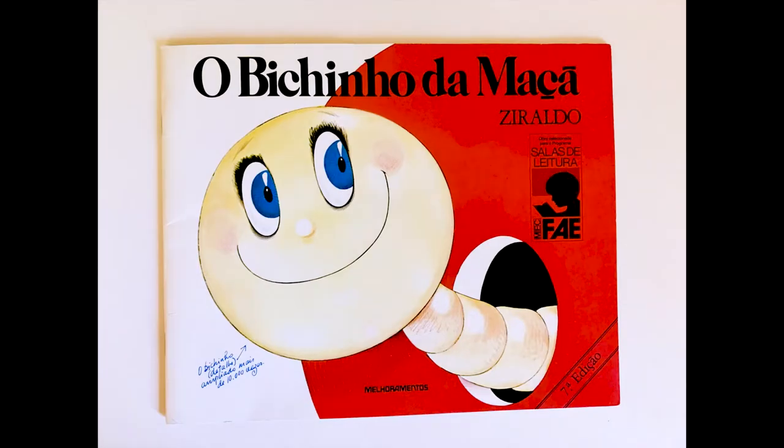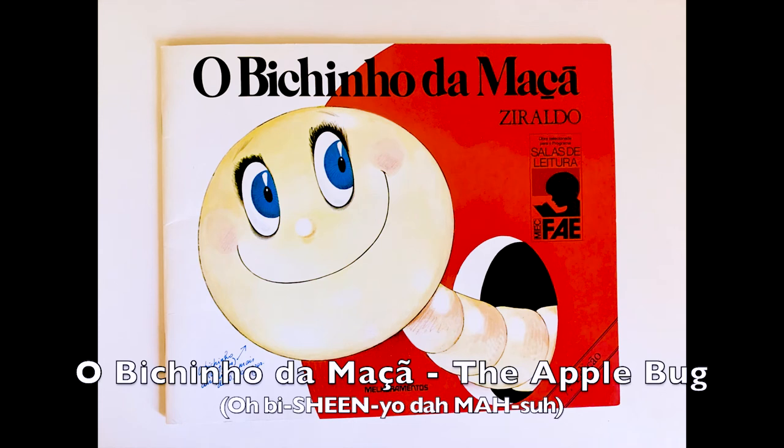O Bichinho da Maçã means the apple bug in Portuguese. Try saying this with me. O Bichinho da Maçã. As we read this book, I'm going to show you the illustrations, and you're going to think about what is happening in them. I'm also going to teach you how to say some fun words in Portuguese.